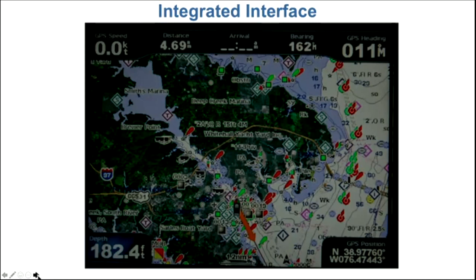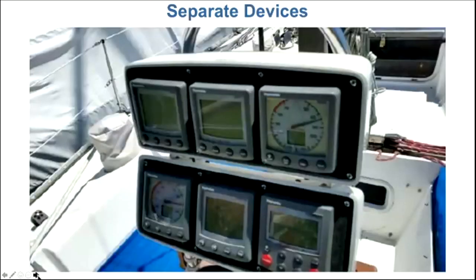Next slide, please. In addition to an integrated interface, you can have separate devices. And this is on board Transcend, where you can see all of that same data in individual devices. This is a slightly older strategy to use with electronic passage making, but it's very, very effective. So you have a dedicated device that can be pulled out and changed if it goes bad, and you know exactly where to look for each of the types of devices. So I have wind speed here, depth of the water, and a range of other bits of information for us to use. Next slide, please.